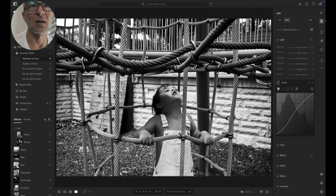This image may have worked in color, because the color would have created a bit more separation between what's happening in the background, but in black and white, yeah, this is a reject for sure.